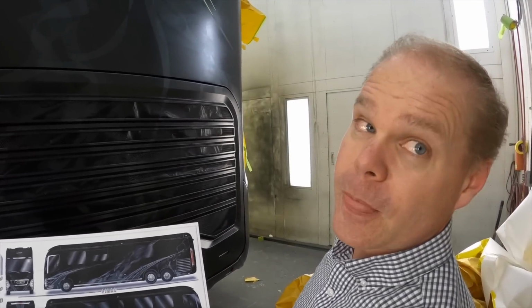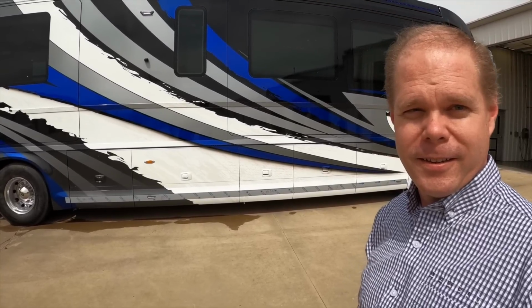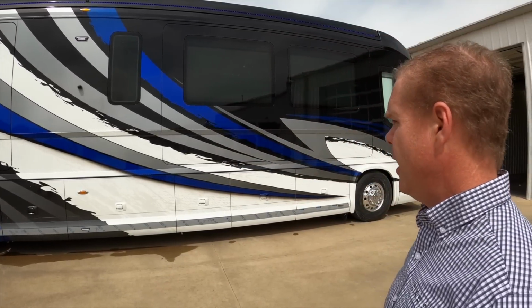And this is a Ryan Laux design? This is a Ryan Laux design. What do you think about this one, Andrew? I'm just blown away. Absolutely stunning coach. We just recently partnered with Ryan Laux. He's our exclusive designer at Newell. He's going to take us to a whole different level. This is one of the first coaches that we've executed one of his designs on through our paint shop, and as you can see, it's stunning.